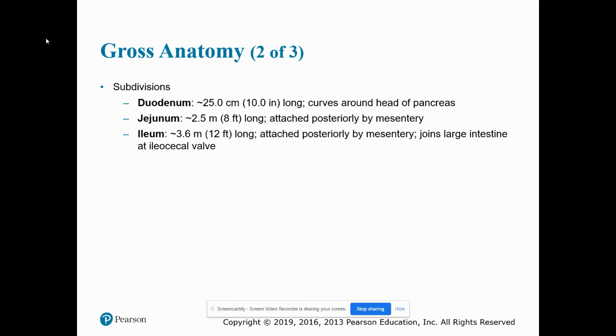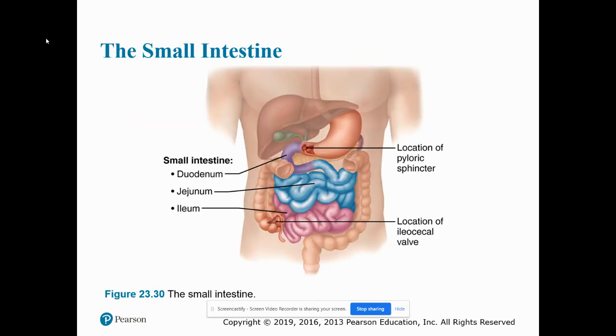There are three subdivisions: the duodenum, the jejunum, and the ileum. The duodenum is about 25 centimeters or 10 inches long. It curves around the head of the pancreas, and it's the first part of the small intestine. The jejunum is about 2.5 meters or 8 feet long. And the ileum is about 3.6 meters or 12 feet long. And the ileum joins the large intestine at the ileocecal valve. So we have the duodenum, the jejunum, and then the ileum, which connects at the ileocecal valve.